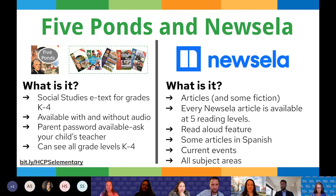We also have Newsela, which is an essential subscription that curates great nonfiction content, current events, articles, primary sources, opinion pieces, biography, and so much more. And they are all from actual sources like the Washington Post, Smithsonian, and they're available at 5 reading levels. They have read aloud feature enabled, and then also some of them are available in Spanish, and it really helps level your kids and helps them find reading material that works for them.